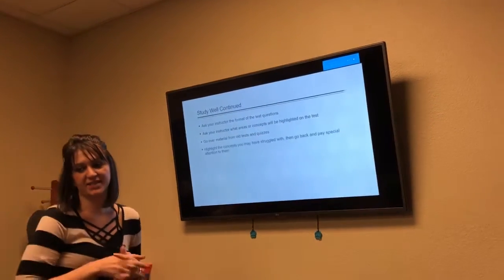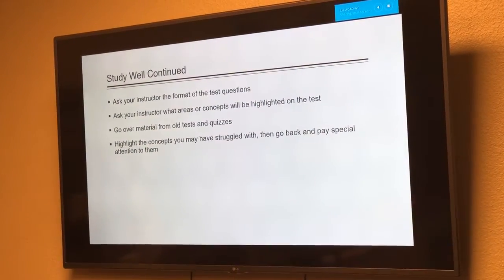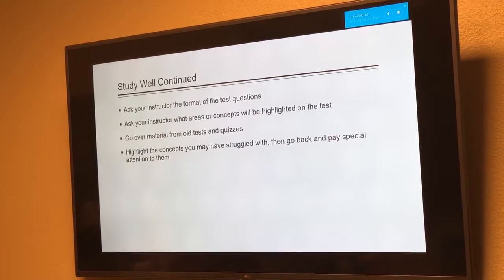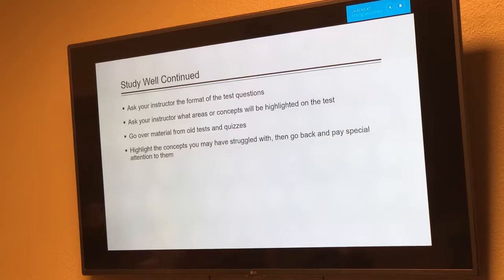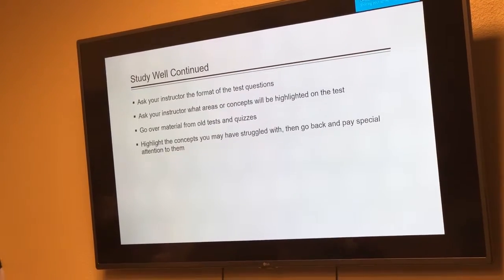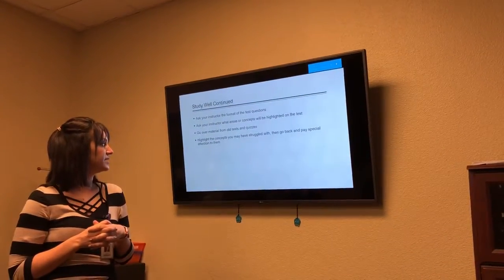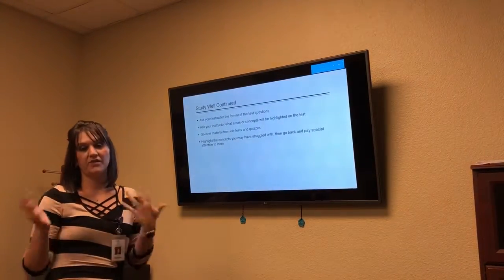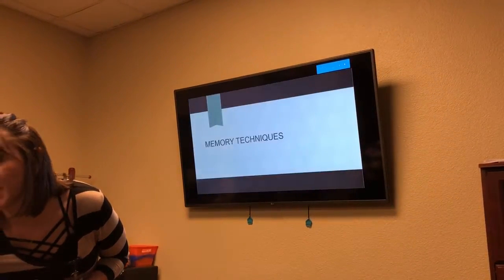Last tip for today. Ask your instructor for the format of the test questions. Is it going to be multiple choice or essay or fill in the blank or a combination of both? Ask your instructor what areas or concepts are going to be highlighted on the test. Go over material from your old tests or quizzes and highlight the concepts you may have struggled with. Then go back and pay special attention to them while you're studying.